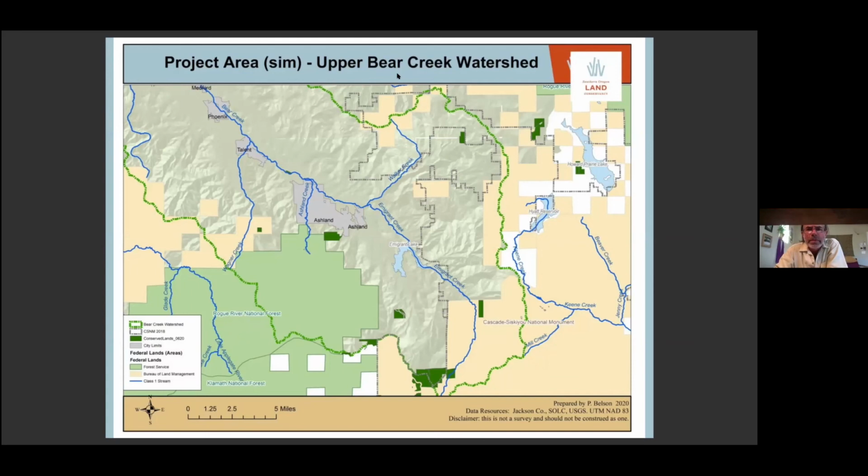The sort of gray dashed line that you might be able to make out on the right side of the map is the boundary for the Cascade-Siskiyou National Monument expansion. The green squares are conservation easements and conservation lands held by Southern Oregon Land Conservancy. And the green outline is the Bear Creek Watershed. So we're focusing on the upper portion of this area on either side of Ashland. And we don't have a whole lot going on here in terms of our conservation land. So we're out there looking for opportunities.